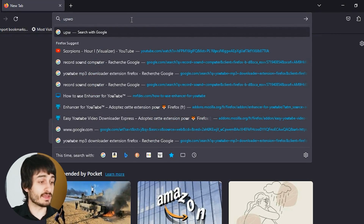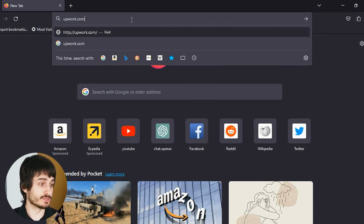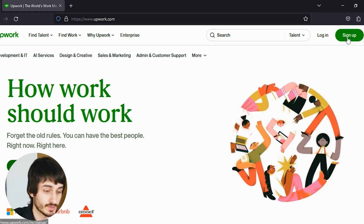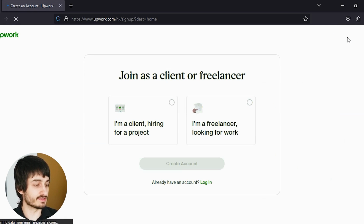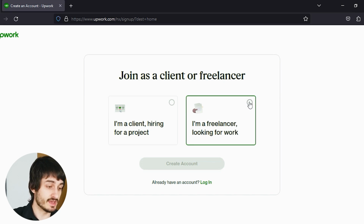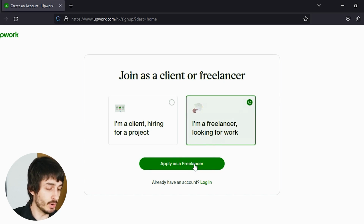So first, you want to get to your search bar and type upwork.com. You should get to this page and you'll notice there's a button at the top right of the screen where you can click to sign up. That's where you want to click to create your profile. After you click, you'll get to this page. It's going to ask you if you're a freelancer looking for work or if you're looking to hire a freelancer. So as a freelancer, all you have to do is click on the box to the right side and then click on the green button below.